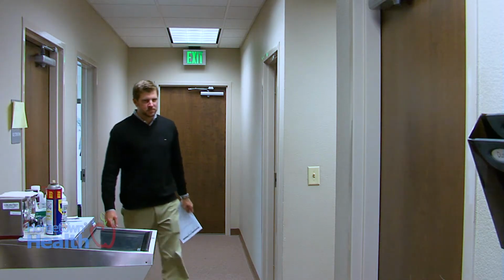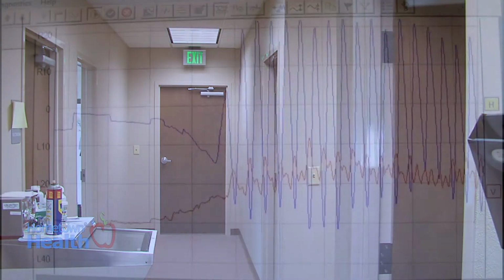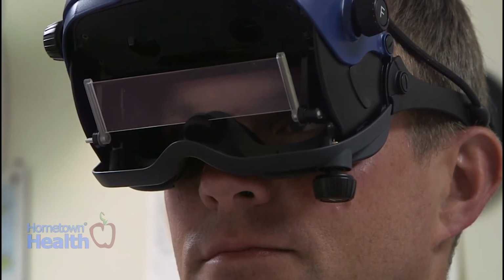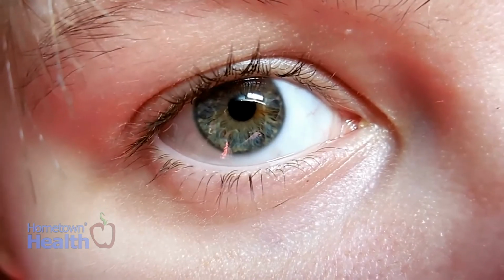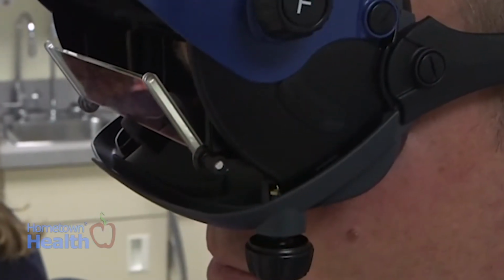I primarily perform vestibular function tests for patients suffering from dizziness, and that's used to detect what's called a nystagmus. A nystagmus is an eye twitch or an eye move that is commonly associated with dizziness. And that's just a reaction. Everyone gets it. And then you use that nystagmus to analyze where the dizziness is coming from.